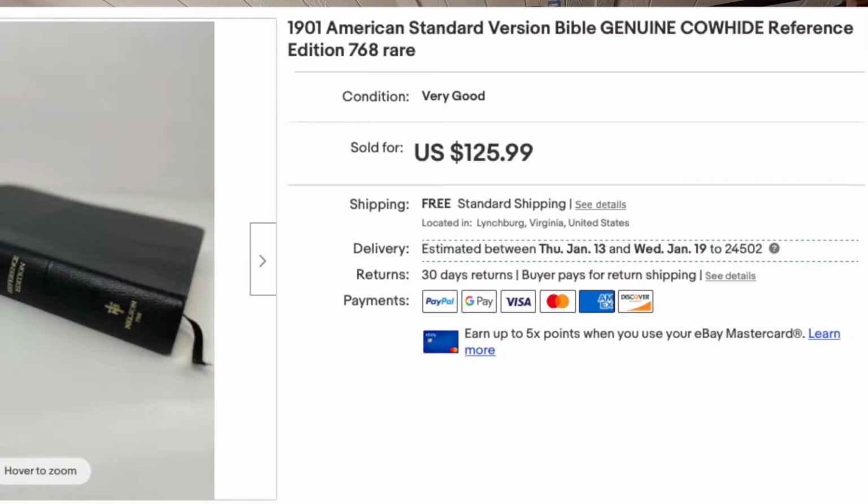All right, coming in at the number 8 spot was an item that cost us absolutely nothing. We got it for free. It was a Bible from 1901. And it sold on eBay for $125.99.